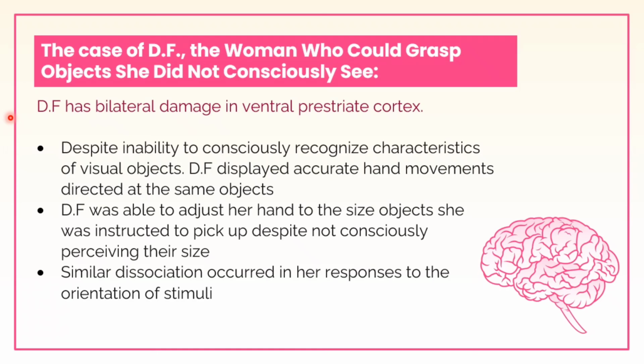However, when she was asked to pick up blocks of different sizes, the distance between her index finger and thumb changed appropriately with the size of the objects. In other words, DF adjusted her hand to the size of the objects she was about to pick up, even though she did not consciously perceive their size. A similar dissociation occurred in her responses to the orientation of stimuli.